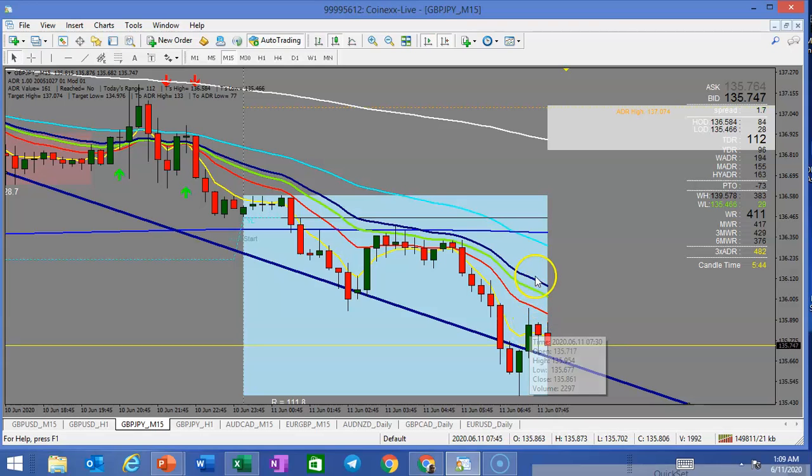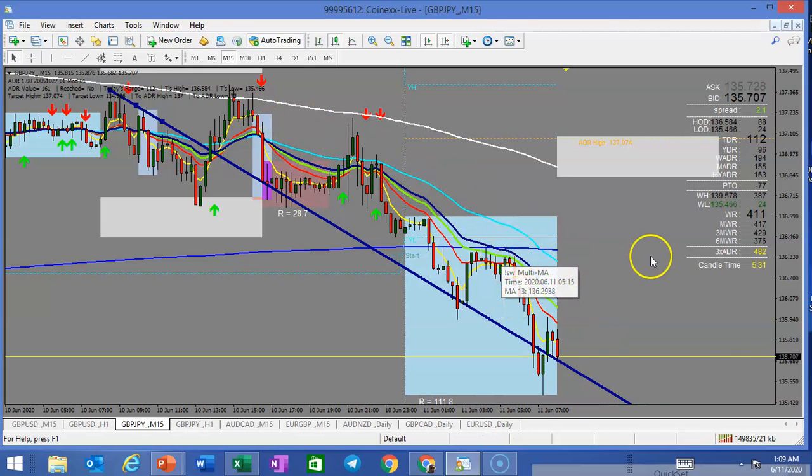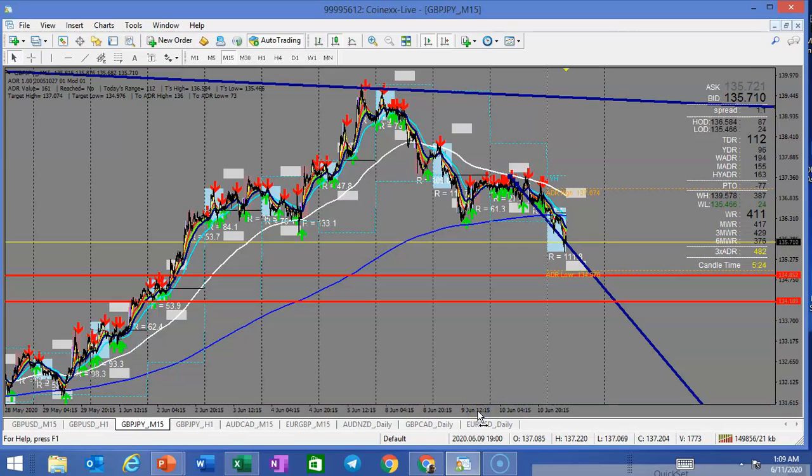So, next time we chime in, hopefully we'll see what this is going to do. Like I said, this is pouring in like a waterfall, coming in like a flood. So this is going to continue downward. And I believe we're going to be able to sell this to the 134. I may keep a micro lot or two in to see if it reaches all the way down here. But once I get my 20 pips, I'm out.